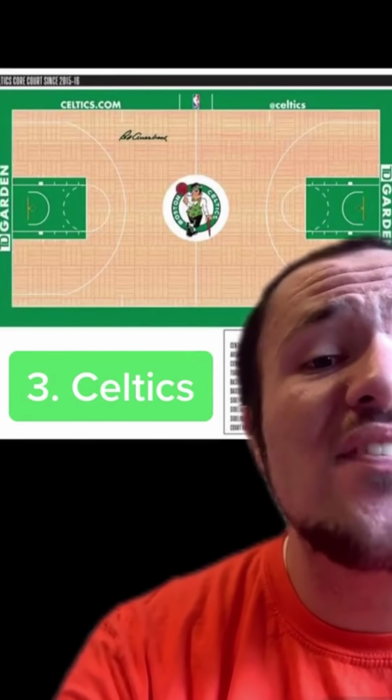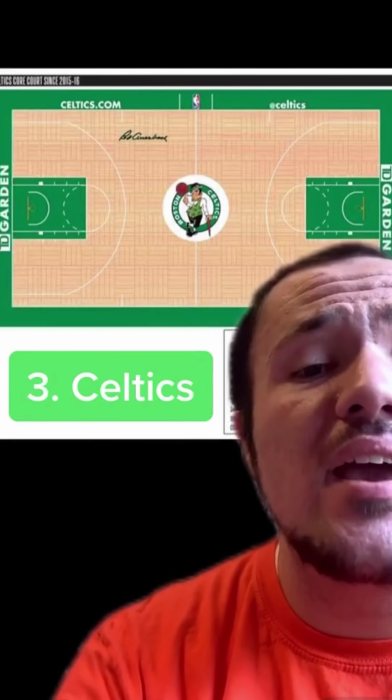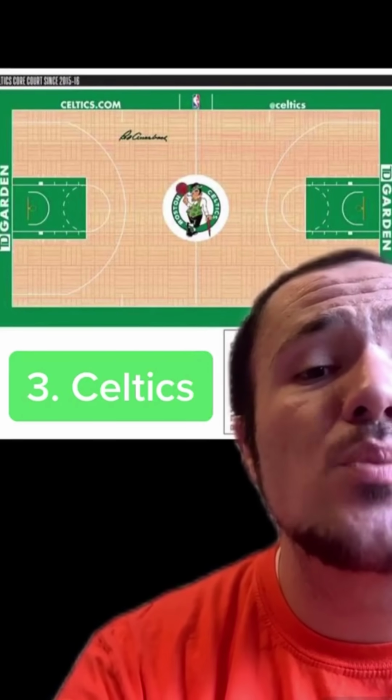So real quick, these top 3 are in a tier of their own. They're by far the best 3 in the NBA. I could see an argument made for any one of them being number 1 because they're all elite. 3rd place is the Celtics. Super clean look. The parquet floor is really unique, and this is probably the most iconic court in the NBA, but I like a little bit of craziness, so that's why they weren't number 1.